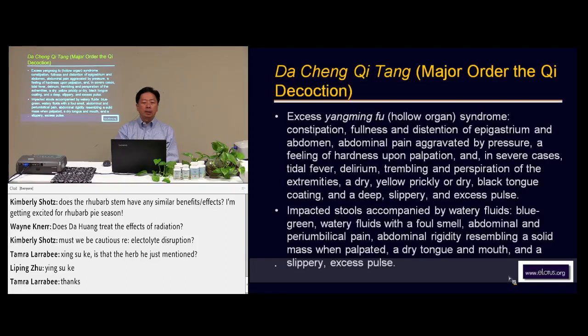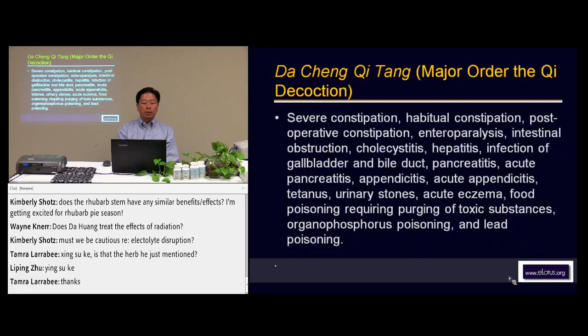Okay, and together they are used to treat excess Yang Ming Fu syndrome with all the signs and symptoms listed here. Okay, and also empathic stools with watery fluids. Or from a Western perspective, these are all the indications. All right, so there's quite a bit. You can read this on your own. I'm not going to read it back to you.